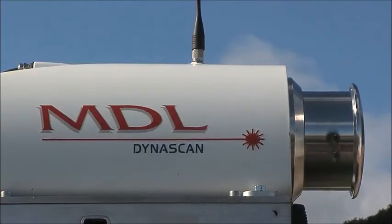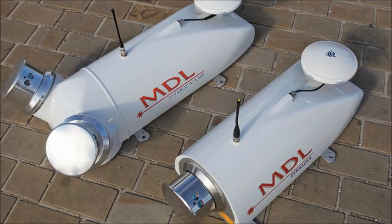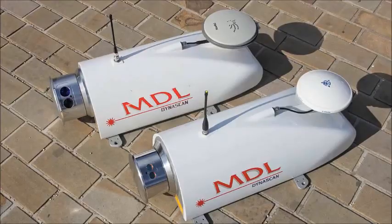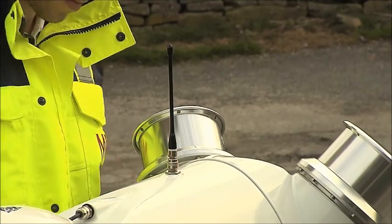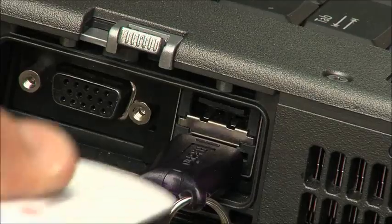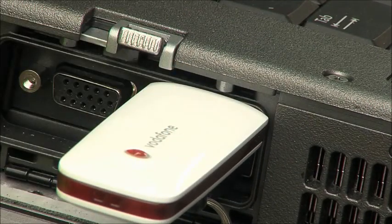Single laserhead and twin laserhead versions are available, with variable rotation speeds up to 20 times per second and a laser firing rate of 36 kHz. 150-meter range lasers are available for both the single-head and X-plane versions, with a 500-meter range laser also available for the single-head unit. All MDL Dynascan systems contain a built-in radio for reception of RTK signals and also have the ability to accept VRS corrections dependent on availability.